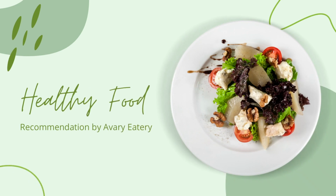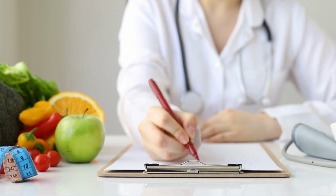If you want to follow a long-term ketogenic diet or want to tackle a health problem with a ketogenic diet, get individual advice from a specialist or doctor.